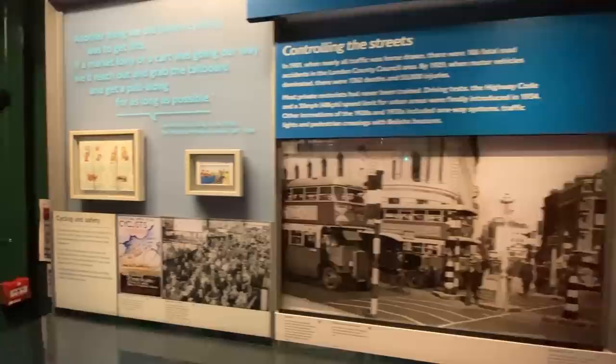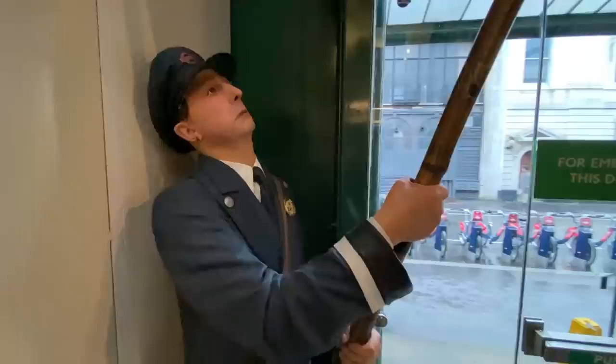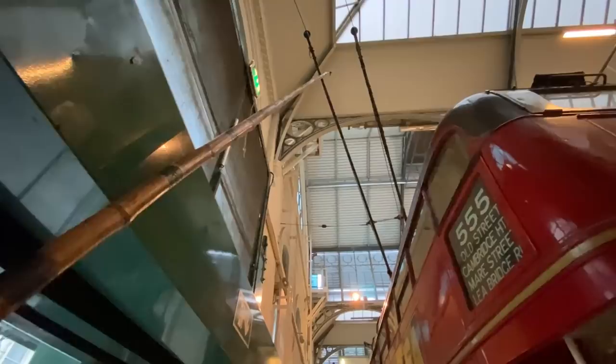What's this guy doing? He has a gigantic pole up there to the tram lines.